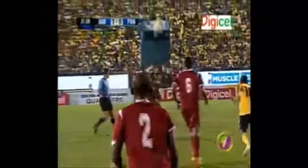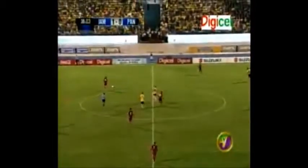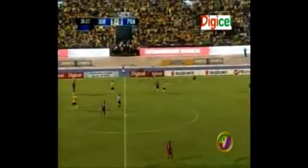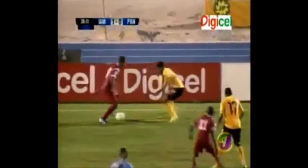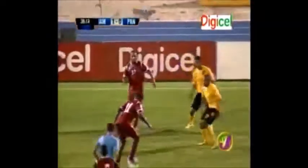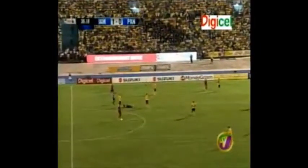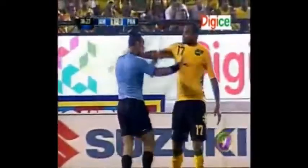That's Lionel Paris. Gets it to Cooper. Armando Cooper has a nice football name. That's Diego Maradona's middle name. Here he is with the ball. Here comes Panama. Foul against Cooper. Austin says, all right, no problem.